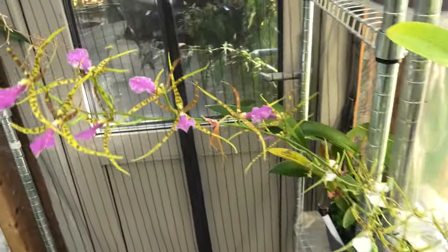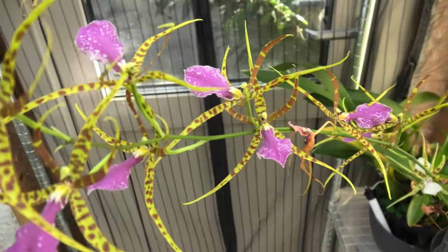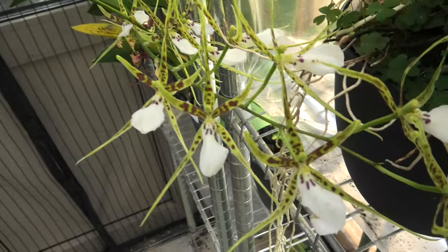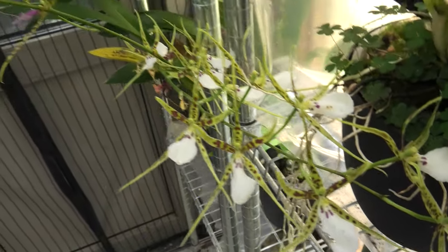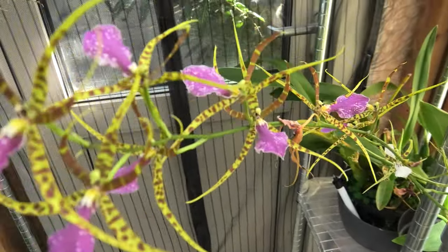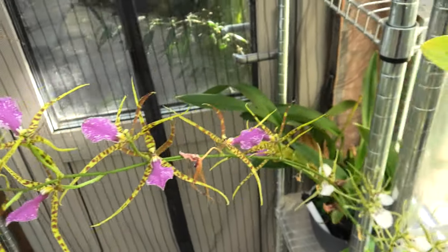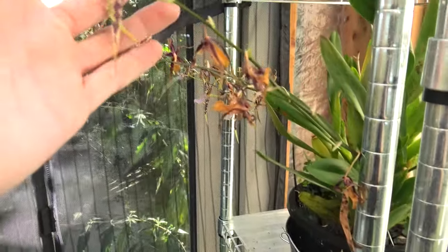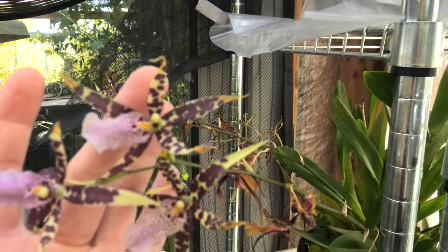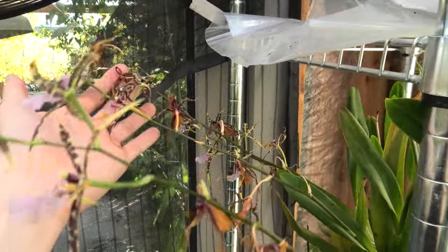The Billabongs are still in bloom. So the Brassia Billabong, and this is the Alba version. Like I explained earlier, in this case, I like this one a little bit better. I really like the green and the purple, the contrast of those colors together. We have a few left on my Verona. Also nice, and in the back here are a few more.